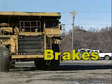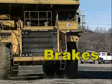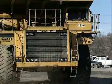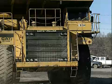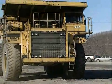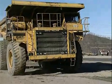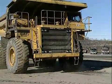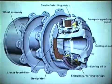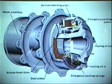Brakes are one of the most important safety devices on your truck. Before operating your truck, you as the driver must ensure that your brakes are in good operating condition. So that you can better understand how truck braking systems operate, let's take a few moments and go over some key points. Today, most off-road haul trucks are equipped with air-over-hydraulic systems.